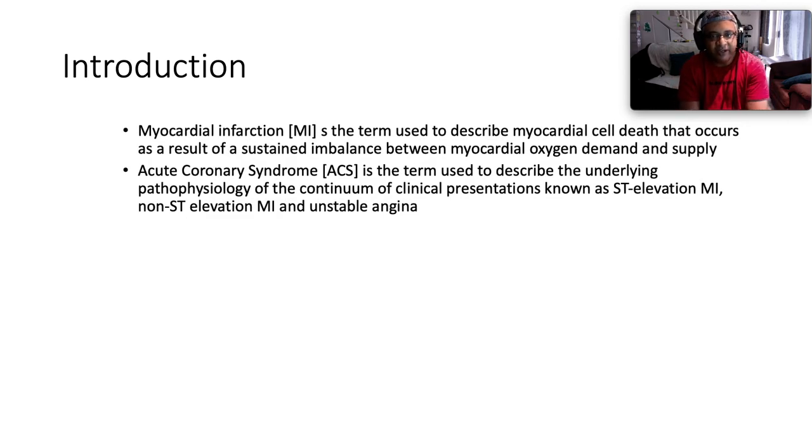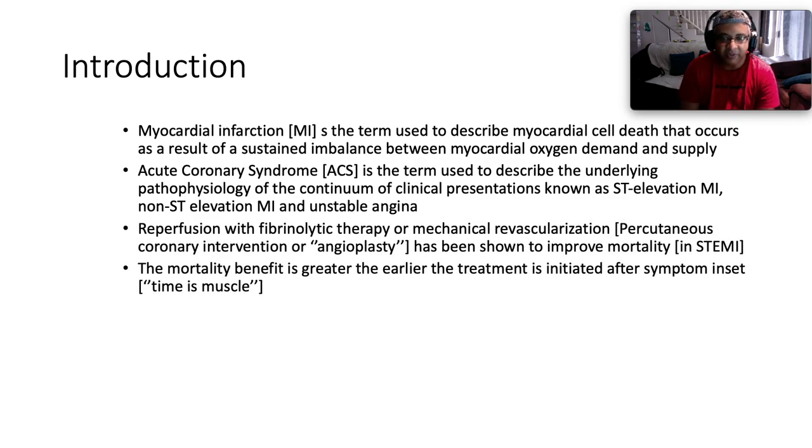Righty, here's the introduction. Myocardial infarct is the term used to describe myocardial cell death that occurs as a result of a sustained imbalance between myocardial oxygen demand and supply. Between demand and supply, there's a mismatch. Now, acute coronary syndrome is the term used to describe the underlying pathophysiology of the continuum of clinical presentations known as STEMI, NSTEMI, and unstable angina. Now, reperfusion with fibrinolytic therapy or mechanical revascularization, which is what we also term percutaneous coronary intervention or angioplasty, has been demonstrated to improve mortality in ST elevation MIs. The mortality benefit is greater the earlier the treatment is initiated after symptom onset, giving us the maxim, time is muscle. Just like when we're treating an acute thrombotic or ischemic CVA, time is brain.